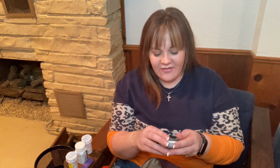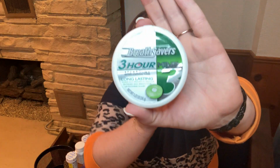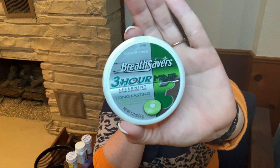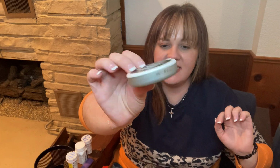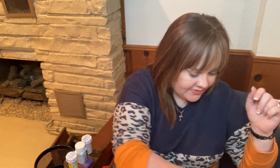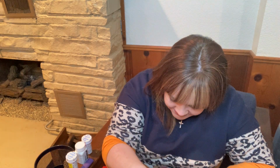Anyway, I have these 3-hour mints. You guys, these are my second favorite mints. My first ones are the Lifesaver wintergreens. Those are so good. But these are really nice. I enjoy them a lot. Do I think it lasts 3 hours? No. But I hardly ever use them. I've probably had them for a year because if I feel like my breath stinks, I just go brush my teeth. So there's that.